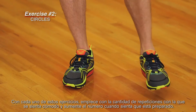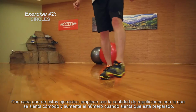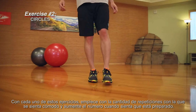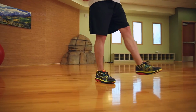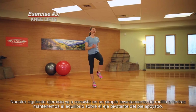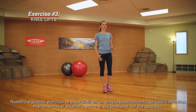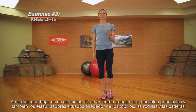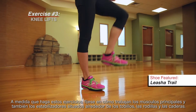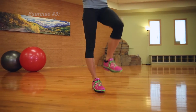With each of these exercises, start out with the amount of reps that you feel comfortable with and work your way up as you feel ready. Make sure to repeat the exercises on the opposite leg. Our next exercise is just going to be a simple knee lift while balancing on the pivot of your planted foot. Notice as you do these exercises, you're working both your large primary muscles and also the important stabilizers around your ankles, knees, and hips.